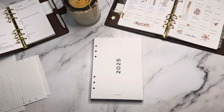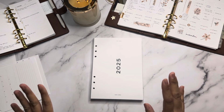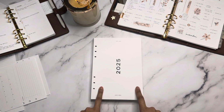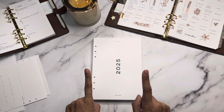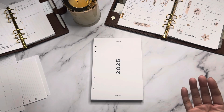But anyways, all I know is that these are working for me and I missed them when I stopped using them. All right, but this might be a game changer because what I'm about to show you is a week. Now, right here is a week on 2 pages. But I'm about to show you these new inserts from Infinite Lotus, and these are a week on 4 pages. Now, that will open up a lot of options for me.